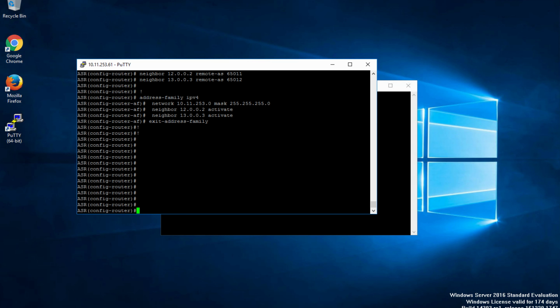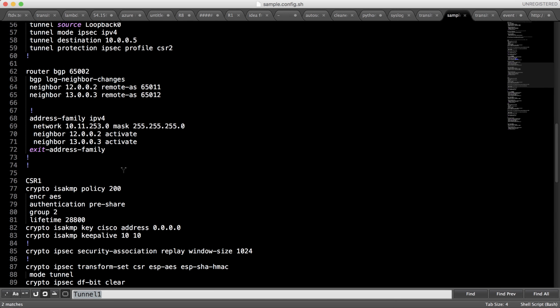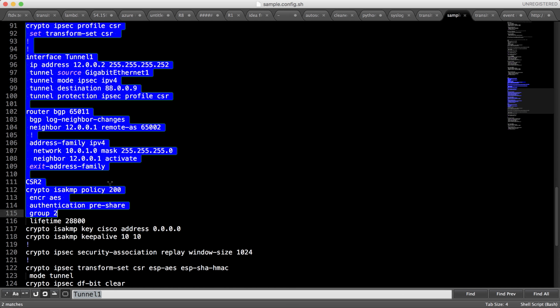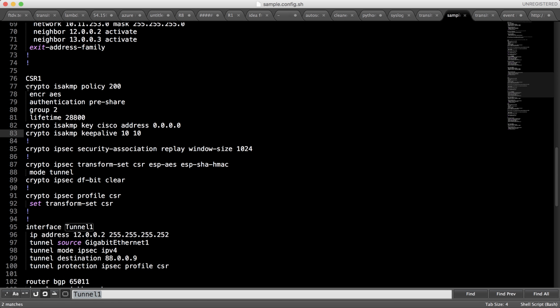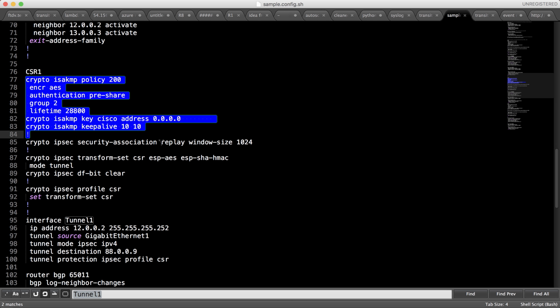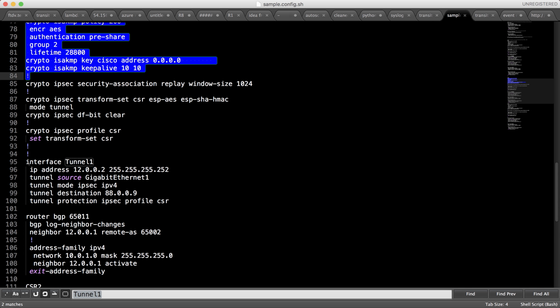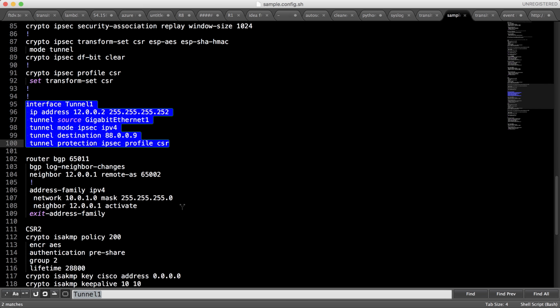But before we put the configuration on the CSR side, the tunnel is going to be down, so I think that's expected. Let me copy the config for the CSR1. As you can see, it's also pretty simple. It has the IPsec config, I'm using the pre-shared key, and tunnel mode as well. I created one tunnel because it only talks to the ASR. And you have the BGP configuration as well.